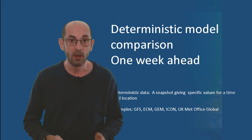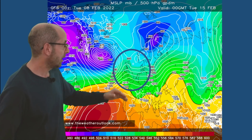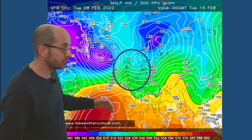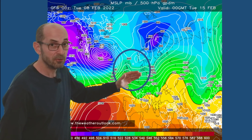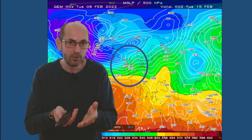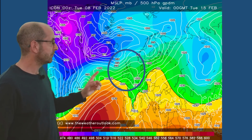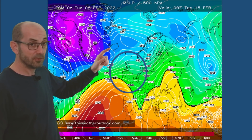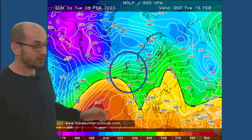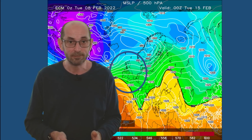Just to recap, this is the GFS chart for the 15th. High pressure has gone home to the Azores, and an Atlantic flow is covering the UK and the rest of Western Europe. At the same time, the Canadian model has high pressure having somewhat more influence, but the general pattern is similar. The German ICON model, the same story. The European ECM model, once again, low pressure to the northwest, high pressure to the southwest. It's a classical positive North Atlantic Oscillation pattern.